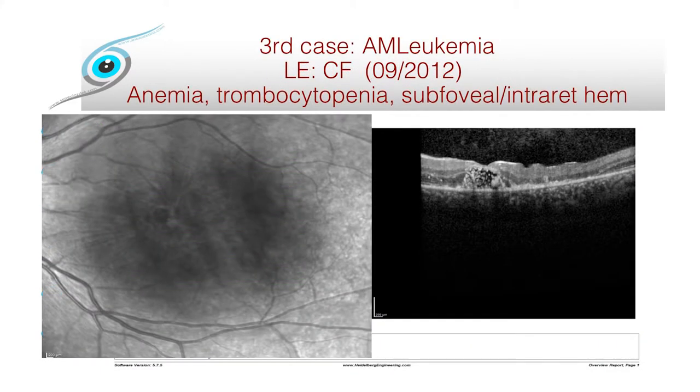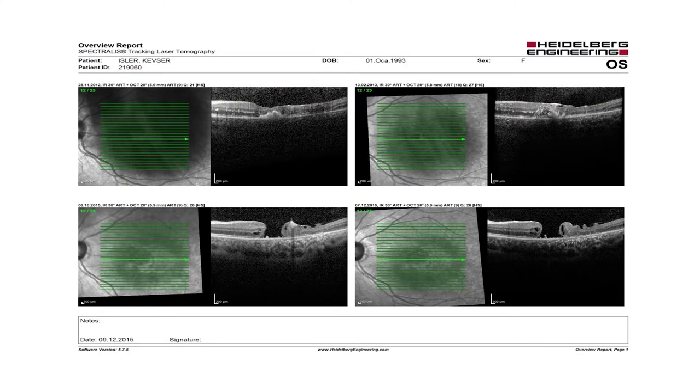And this is my third case. She was a very young lady with acute myeloid leukemia, and she had counting finger level vision in the left eye. Her blood showed anemia and thrombocytopenia, her general status was really bad, and she had subfoveal and intraretinal hemorrhages at the beginning. That was 5 years ago, and this was the evolution of the case during my follow-up. Because of her general status, we couldn't operate on her. As you can see, we could just follow.